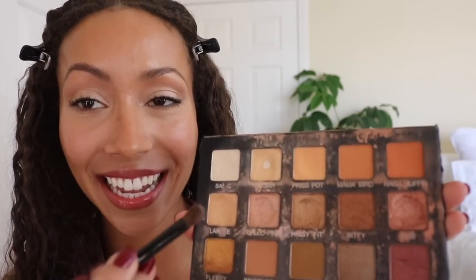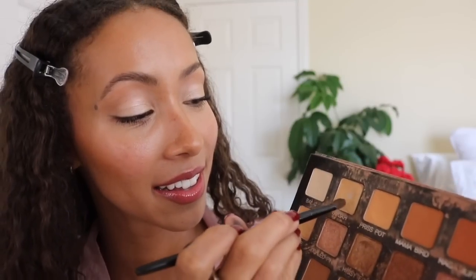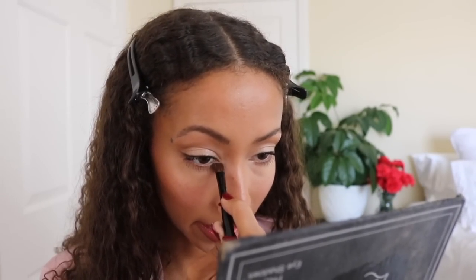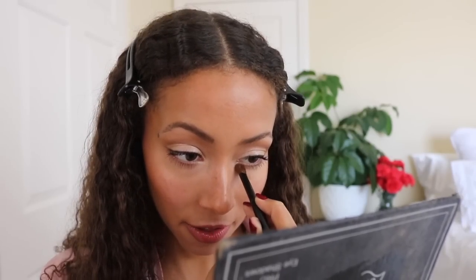Also, I almost forgot one more important thing. So what I do is I take this shade again, Sugar, just take a tiny bit on the tip, and what I'm gonna do is put it right along my eyebrows. Give it that highlight, love it. Then I'm gonna take a little bit more, put it on the inner corner of my eyes. Gives you that pop.